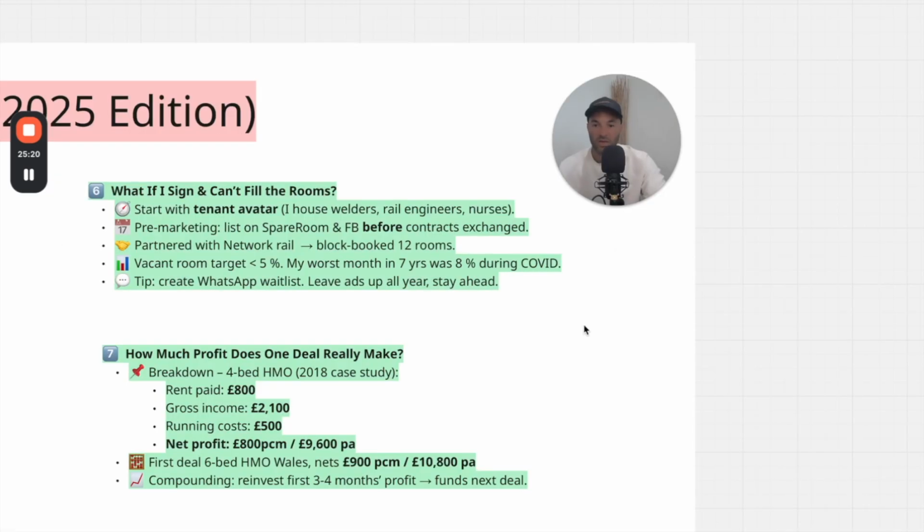The 6th question I get all the time is, what if I can't fill the rooms? This is a very common fear that a lot of new rent-to-renters have. But everything rents for the right price. If you start with the tenant avatar in mind and you target the rooms towards them, then you will find them. And what most likely will happen is they'll find you.